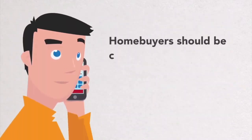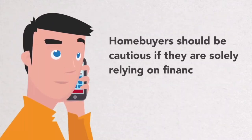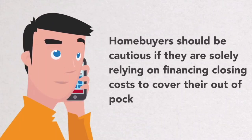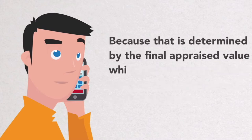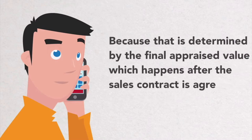Homebuyers should be cautious if they are solely relying on financing closing costs to cover their out-of-pocket expenses, because that is determined by the final appraised value, which happens after the sales contract is agreed upon. Financing closing costs should be viewed as a potential advantage, not a guarantee.